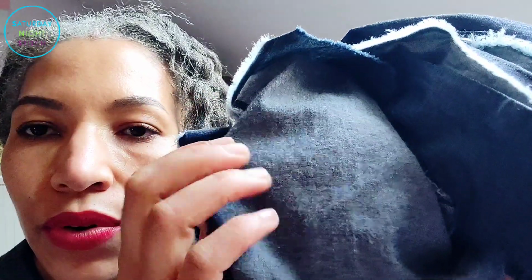So this is the pattern that I'm going to be using, okay? And this is the chambray fabric that I'm going to be using. It's like a navy gray, but it's got a lovely sheen to it because of how it's woven. So it's a lighter blue on one side, and then it's the navy blue. I pre-washed it, and it's been in the tumble dryer. I haven't pressed it yet, which is the next thing that I have to do. I have to press it, and then I'm going to try that.